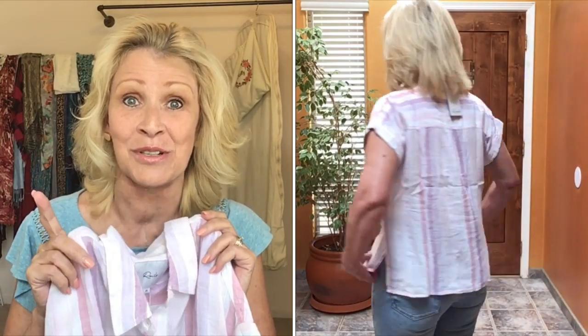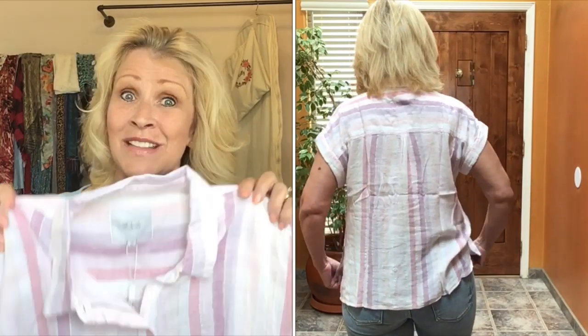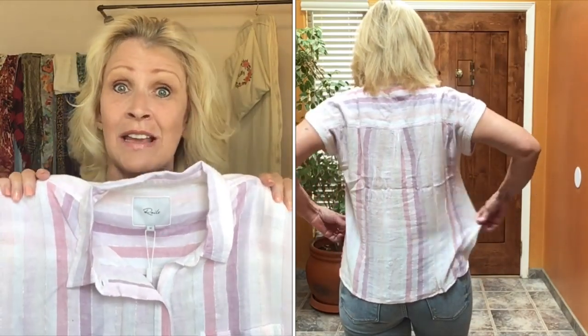I add one to my wardrobe, only one, every year during the Nordstrom anniversary sale. They're nice quality. They feel nice. This one is $148, and I am not going to buy it. I don't like it. I don't like the colors on me. I don't like the fit on me, and I don't like the price tag.